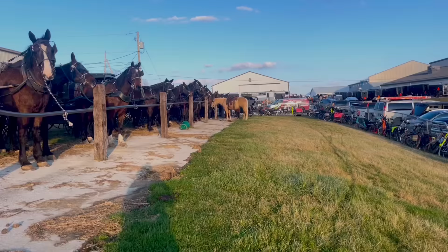This place is totally packed right now. Very busy. This sale is probably one of my favorites because there's usually a lot of high quality horses here and the sale is very organized. I love how Mount Hope runs things, so I'm looking forward to that.